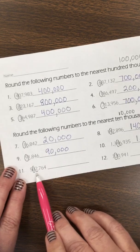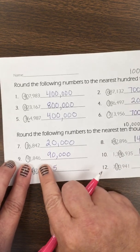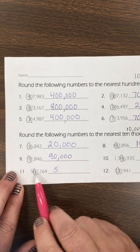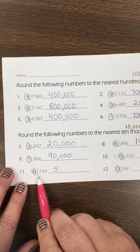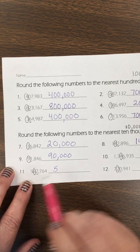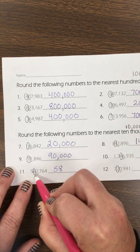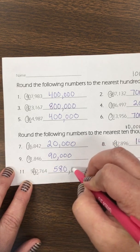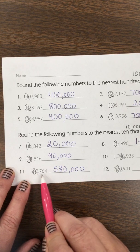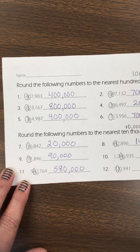Okay, let's try this one. I bet I could already write that 5 down, because remember, we're just really looking at those 2 numbers right now. Okay, my bully number, my underlined number is a 2. That's smaller than 5. So it can't tell that 8 to do anything. So we're going to write the 8 down. Everything after that circled number turns to zeros. So 582,764 is closer to 580,000.